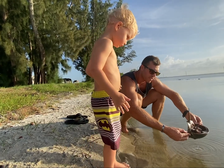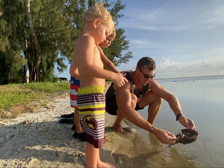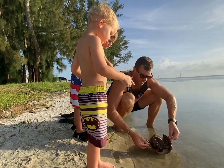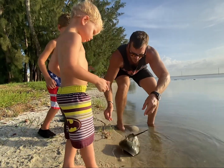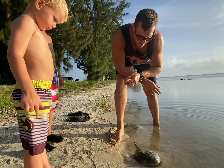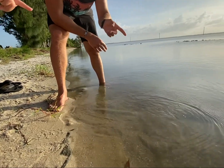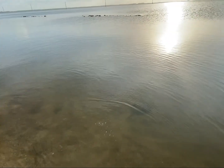All right, we're going to put him back in the water, okay? Because he doesn't like it out of the water. I'm going to die. No, he's not going to die. He's fine. Cold. It's cool to see him moving, though, huh? He's a big one, too. There he goes. Nice and safe and sound. He's like, get me out of here.